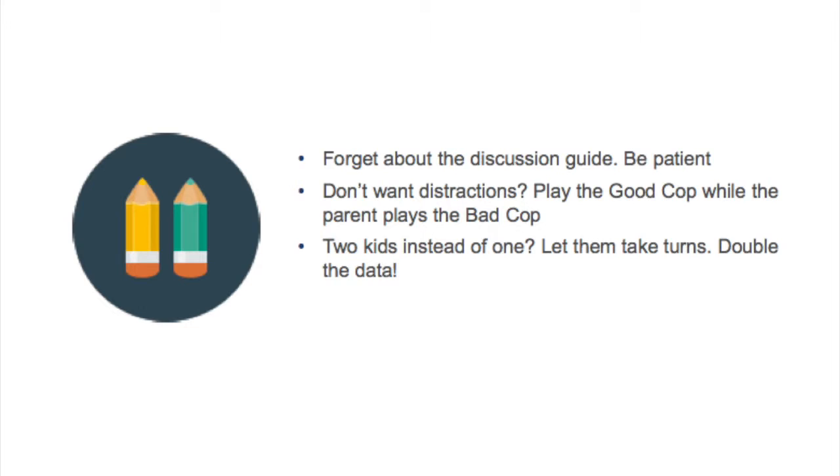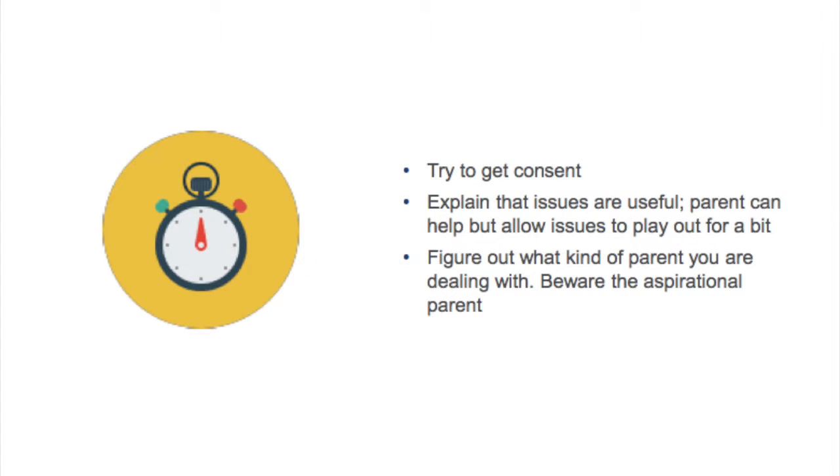So when you're starting off your session, I think the first thing to think about is that we don't want to force these children to be participants. Try and get some kind of consent. Say, this is what we're trying to do, we need your help, we're trying to make things better here on this particular app or whatever it is you're testing. And I think it's really just to offer that respect and treat them as equals, which is very important.